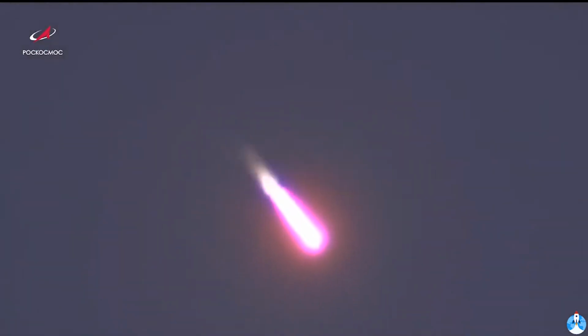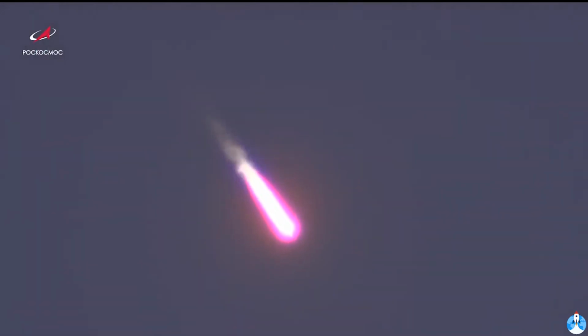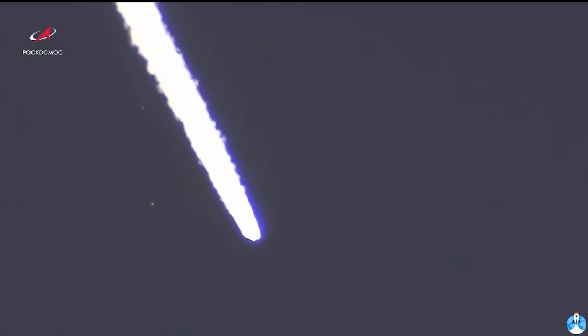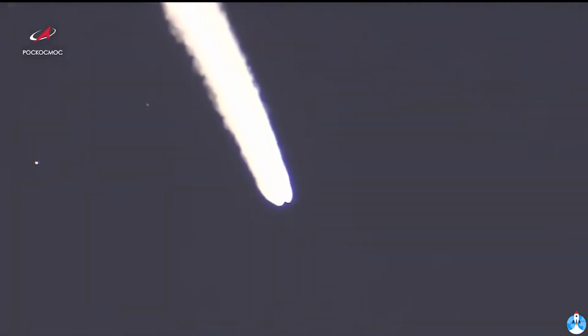Now about 1 minute and 30 seconds into today's flight. Roll, pitch, and yaw are nominal, and as you can see on the screen, a great shot of first stage separation. Those strap-on solid rocket boosters falling away, and Progress 78 continues its journey. All data for the spacecraft still looking nominal or normal.